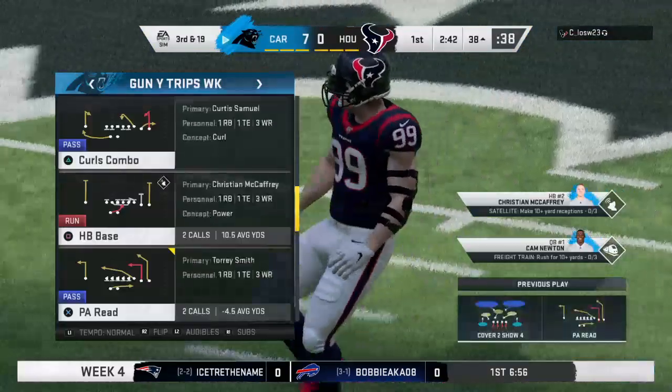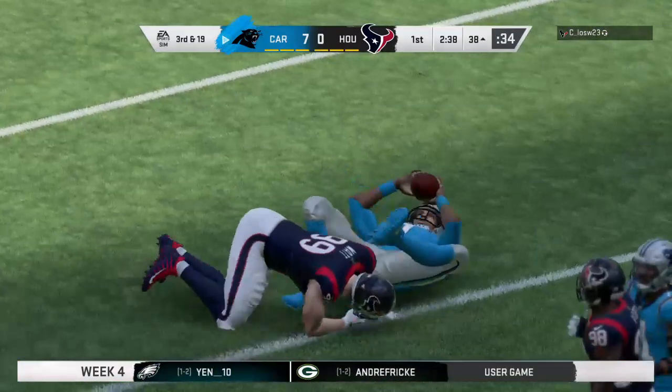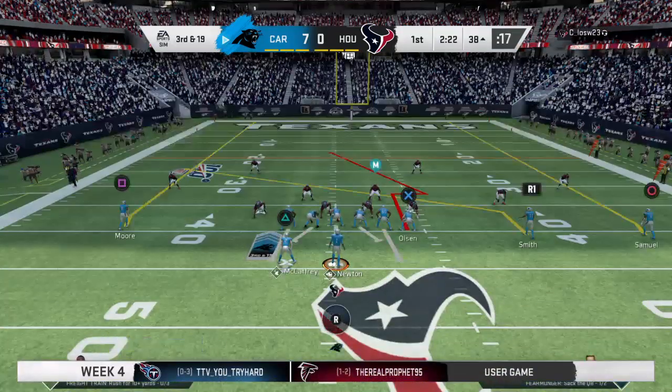by J.J. Watt. A loss of 9 on the sack. So now Cam leads the Panthers up following the sack. Carolina facing 3rd and long.